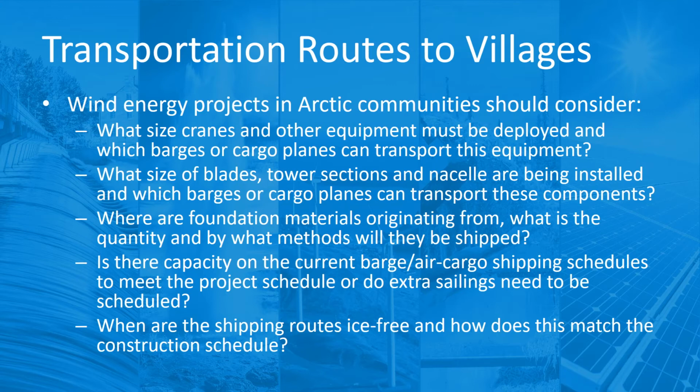For communities without barge access, air cargo capacities greatly limit the size of wind turbines and cranes that can be shipped in. Unfortunately, smaller turbine sizes may not meet necessary economies of scale.